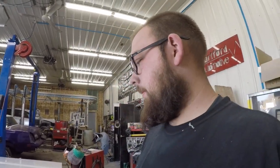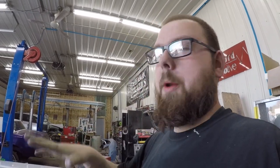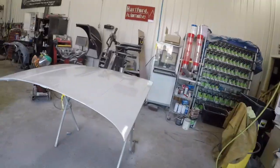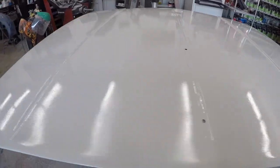This thing has been painted before. I don't know exactly what was used or what's under it. So I wanted to make sure I put a good barrier between this and the paint that I'm going to put on. So epoxy, I've had the best luck with epoxy. I don't know if it's the best stuff to use, but I've had really good luck with it.